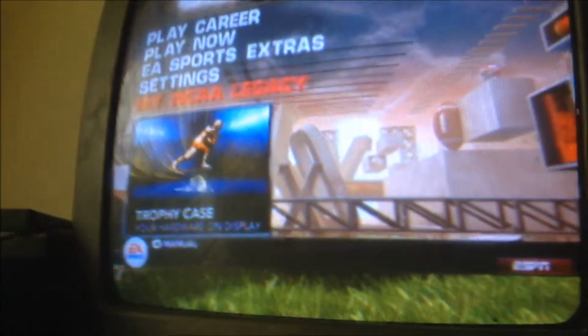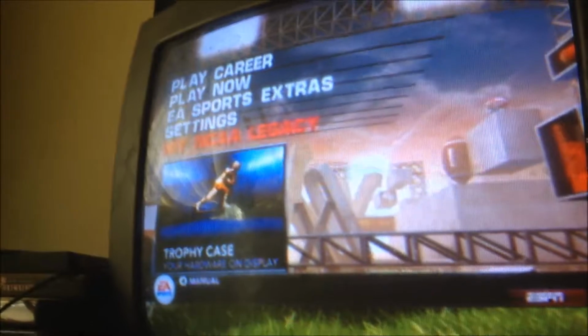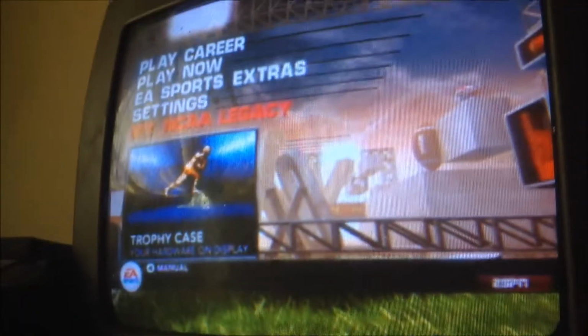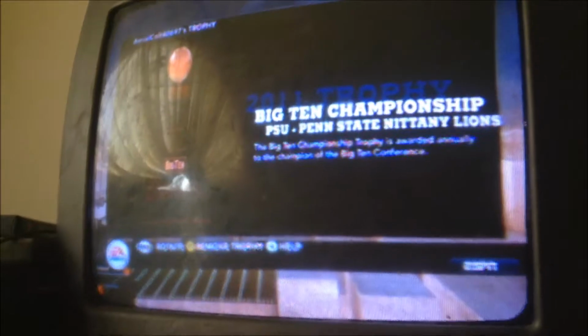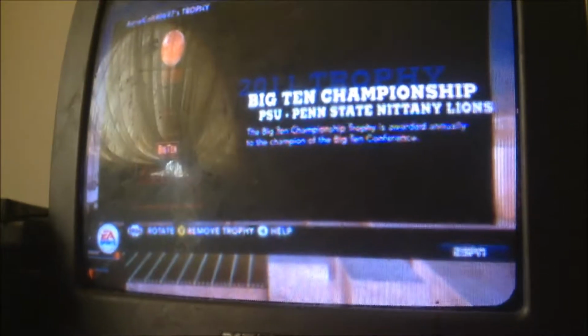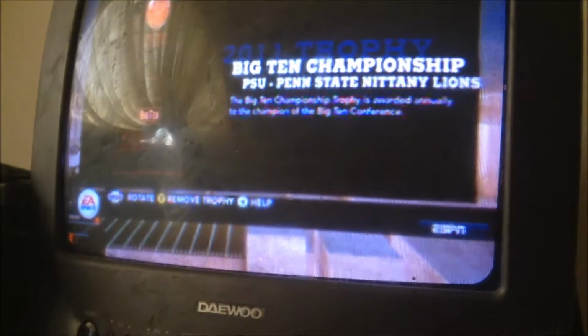Now, trophy case coming right up. Okay, since this is the NCAA game I played the most of the three, let's take a look at the trophy case, and there is a lot of them. So let's take a quick look. First up, we got the Big Ten Championship from the Eric Cartman Road to Glory series, which that series will continue, and Cartman will be going next gen.